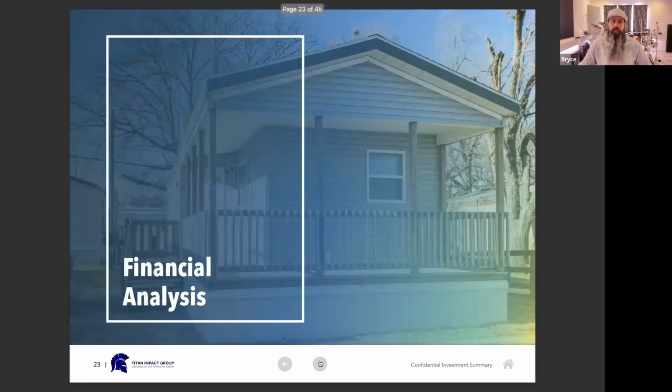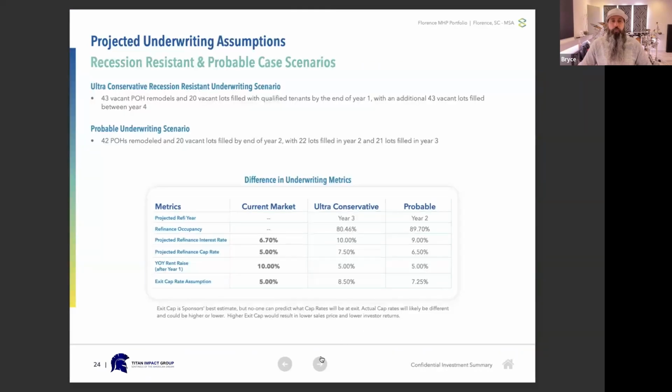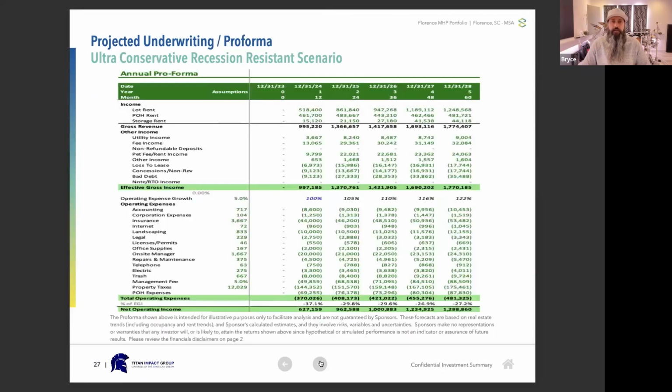Cool. If you go back to that one, this is basically where our properties are located. You can see there we're very close to the airport, very close to each other, and very close to downtown. We've already gone through the financial analysis; this is basically repeating it again. Here we have the ultra conservative pro forma. Obviously there's a lot of numbers in here, so I'll let you guys review that at your own discretion.